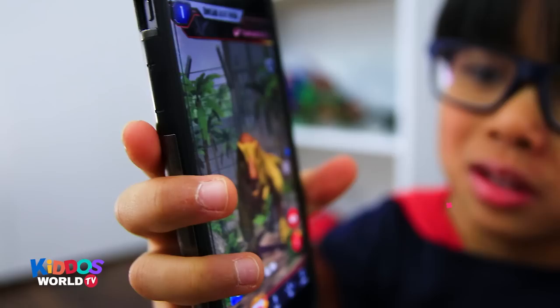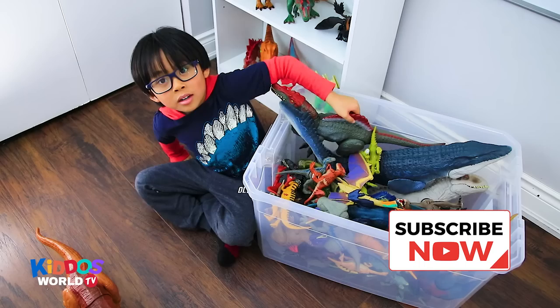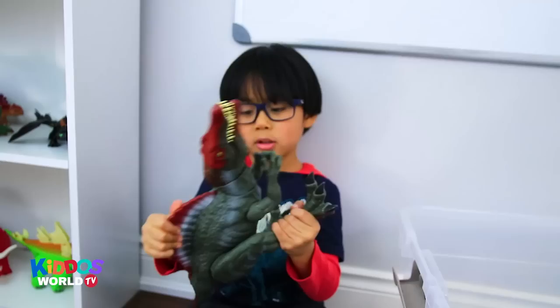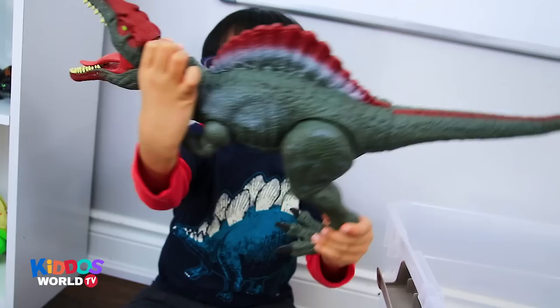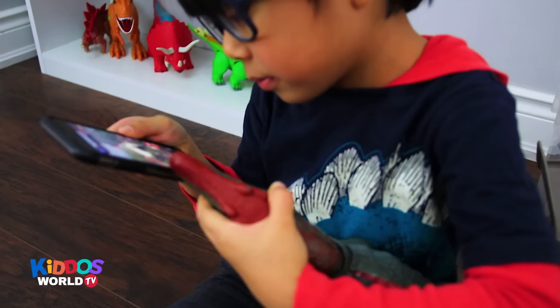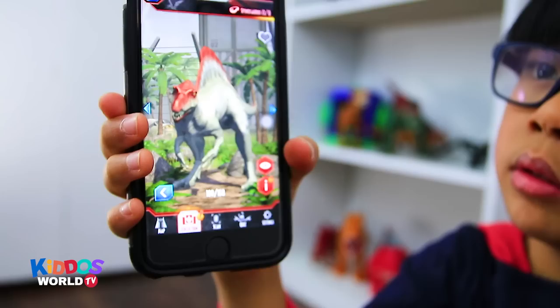Wow. Look at that. Next one is Spinosaurus. Hunter, what is the Spinosaurus? The Spinosaurus is a spine lizard. Can you open the mouth? Open the mouth. Whoa, can you show the camera? Look at the tongue. Yeah. It's so cool, right? Next is a Spinosaurus. You scan. Did you scan it? Yes. Alright. Show the camera. The Spinosaurus.